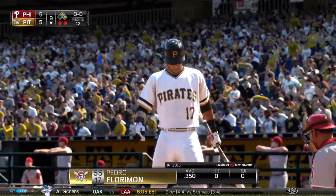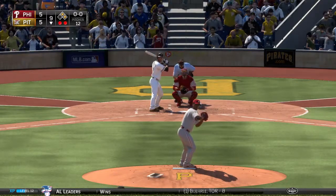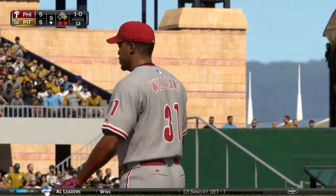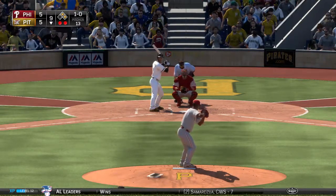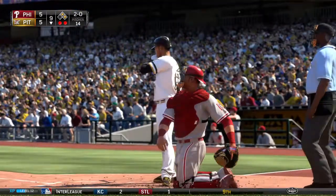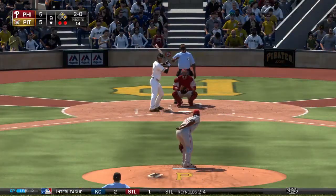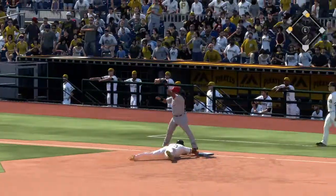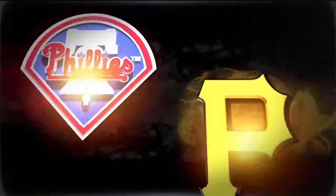They'll go after Pedro Florimon. They put Walker at first. He doesn't matter. He's insignificant at this point. One ball and no strikes. Two and 0. Runner goes for third, and he steals third base. A double steal. Gregory Polanco stealing third.